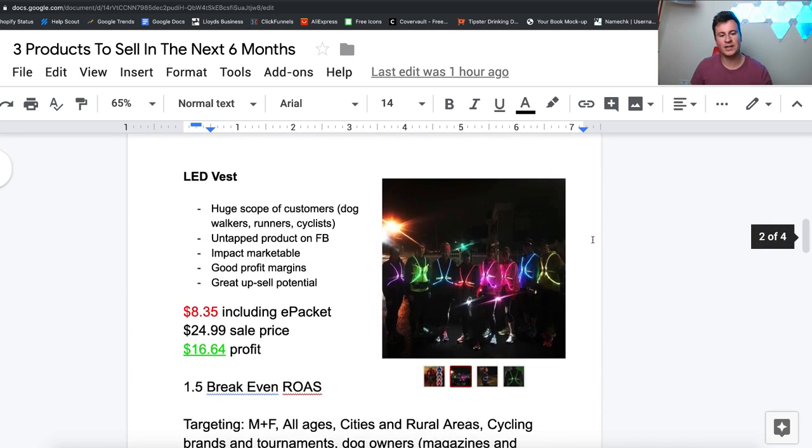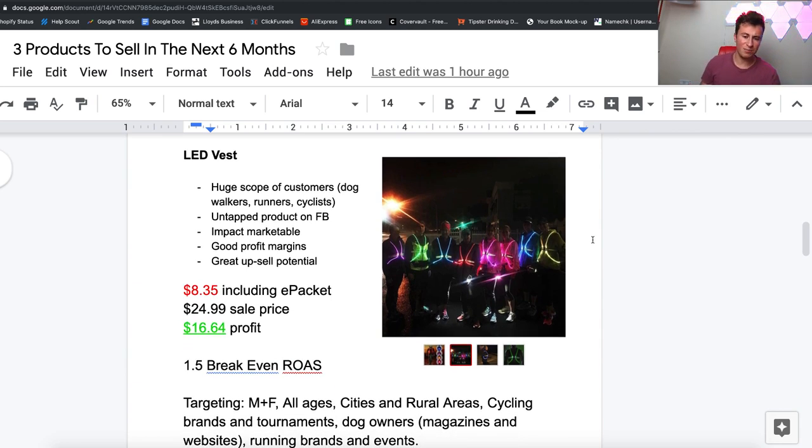Moving on to product number 2 then is this LED vest. Again, in my opinion, a really cool product, just purely because the product itself is really visual, and a product that's really visual is always really easy to advertise on Facebook because it will get a lot of attention. So for example, this image here, in itself, it's a pretty cool image, because you can clearly see exactly what the product is and exactly what it's doing.